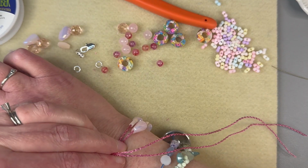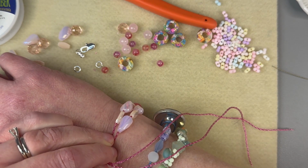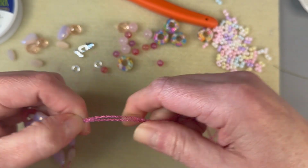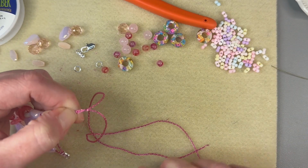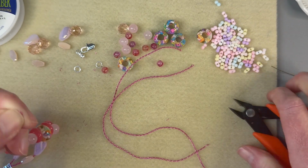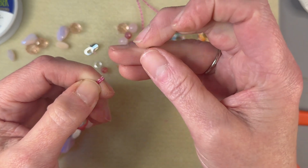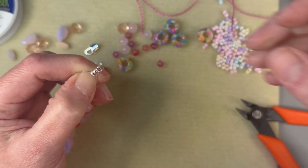And okay, so yeah, we're gonna want to probably right about here trim this off. And then I'm gonna have 2 pieces of this left, which is still quite a bit. There's enough to make 2 more bracelets here if I want to do single strand. So the material goes a long way. So if you're looking at it and you're like, oh, 3 feet is a lot, you guys, I'm telling you, it's unbelievable how much you can do with 3 feet.